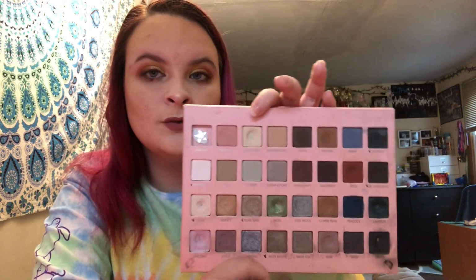I am pretty sure that Moss and Lagoon I hit the last time you saw this, and then I know Unicorn's the first pan I ever hit in this palette, and Cool Taupe might also be new, and then Cotton's completely done and out. I popped it out, so I think from now on when I do finish a shadow, I am going to pop it out because it kind of motivates me more.